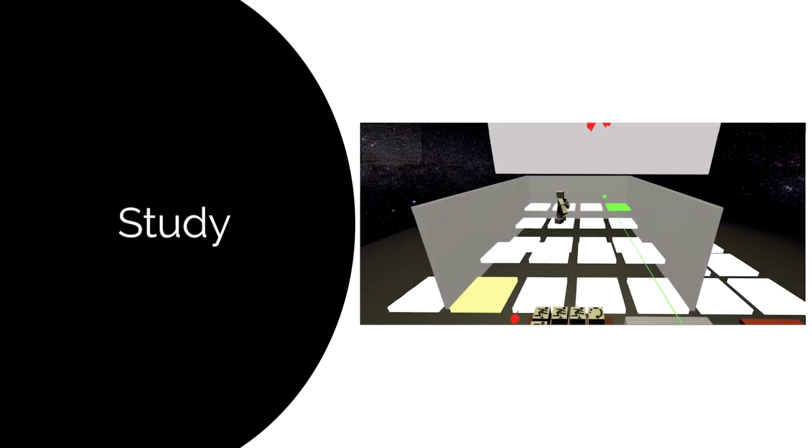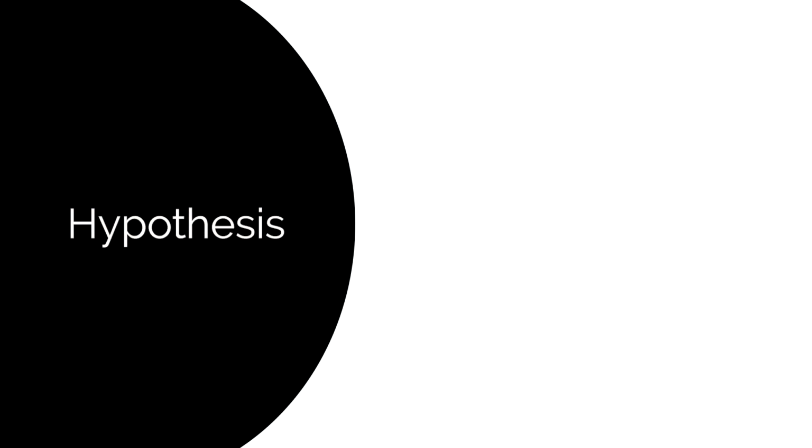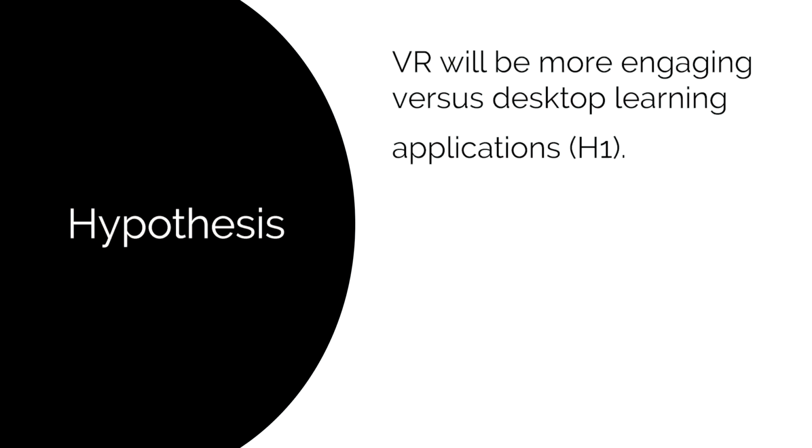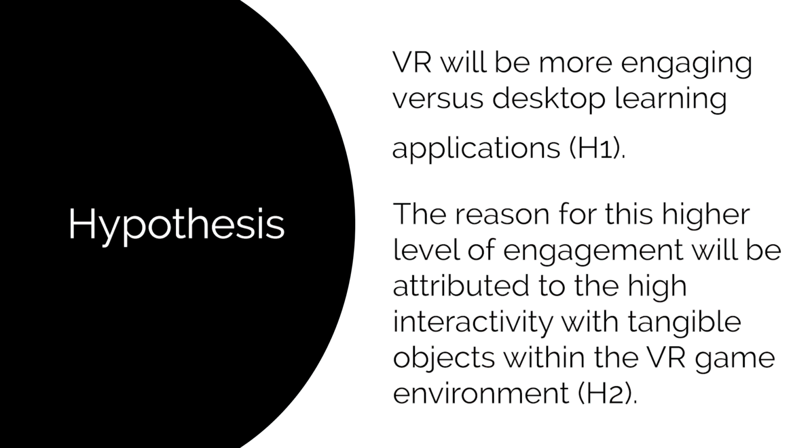In this study, we explore engagement through VR-based learning tools by contributing LogiBot, a VR application that aims to teach programming concepts through gamification. We hypothesize VR will be more engaging versus desktop learning applications. The reason for this higher level of engagement will be attributed to the high interactivity with tangible objects within the VR game environment.